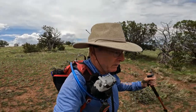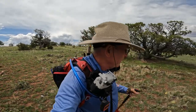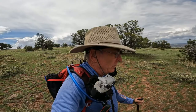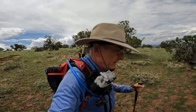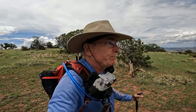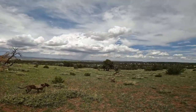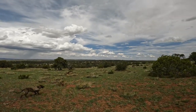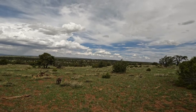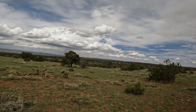I think when it rains up here, it could be a whole different story on this soil. But man, there's a lot of cactus up here. So, cholla and some other stuff. So, very prickly. But yeah, beautiful day. Heading back down. I'd say you can do this hike with 10 pounds or less. Bring some water and some gear.